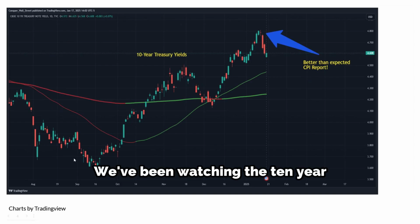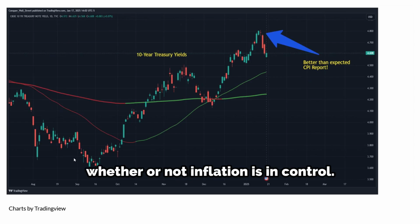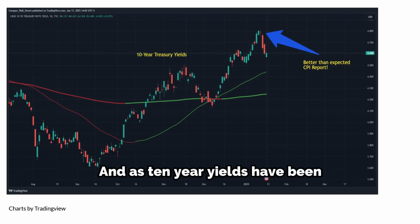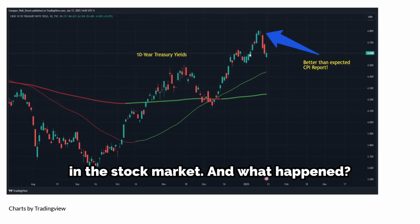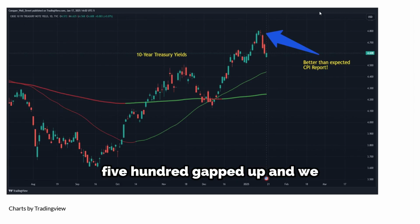We've been watching the 10-year Treasury yields as a sign of whether or not inflation is in control. And as 10-year yields have been increasing, we've seen a little bit of a correction in a lot of the stock market and uncertainty in the stock market. And what happened? So we got the CPI report on Wednesday, and the yields dropped on the 10-year Treasury, and the S&P 500 gapped up, and we regained that neckline I showed you on the previous slide.